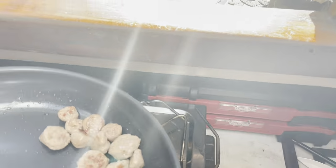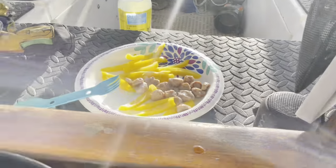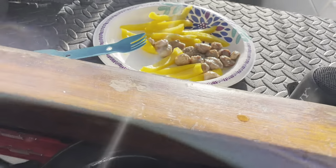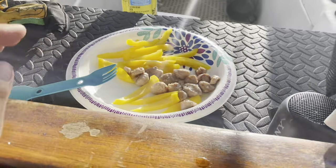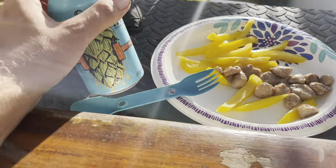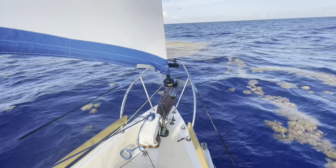This sweet Italian sausage with just bell pepper, it really hits the spot. I had a bunch of other stuff. I usually put onions and tomatoes and potatoes in there, but I think the potatoes or something went bad and all the fruit got rotten pretty quickly, so all I have is the bell peppers left, and it's just as good, and it's way easier. I'm even gonna treat myself to a beer today. First beer for the trip.